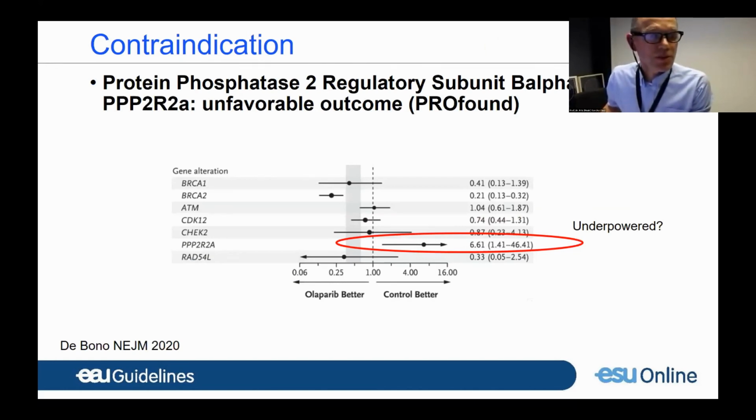I think it's interesting to know that not all HRR mutations are more amenable to PARP inhibition, and in particular the PPP2R2A patients should be excluded from PARP inhibition.